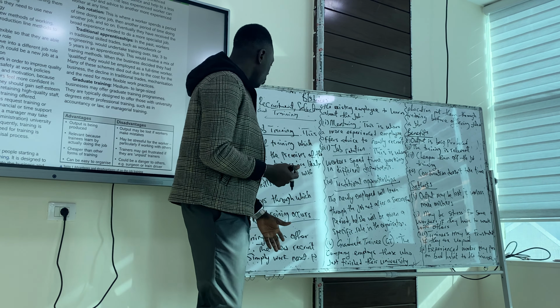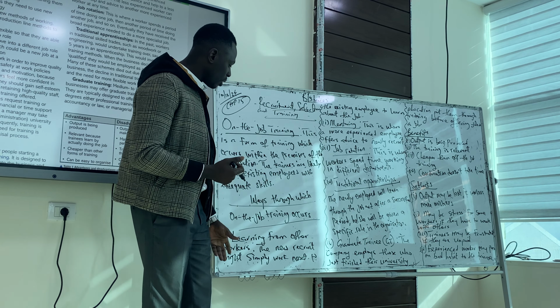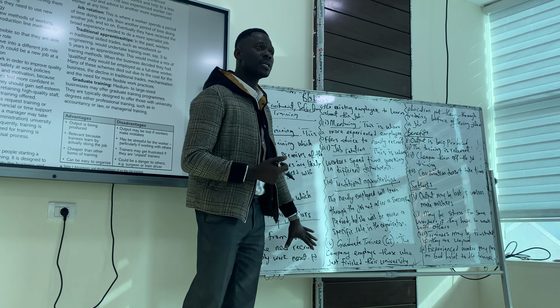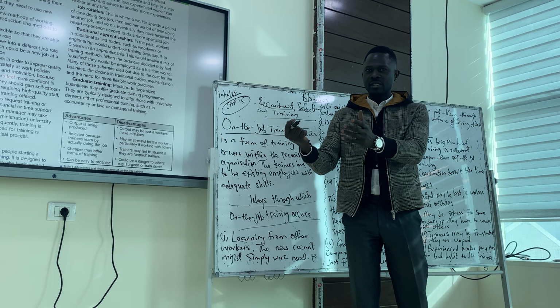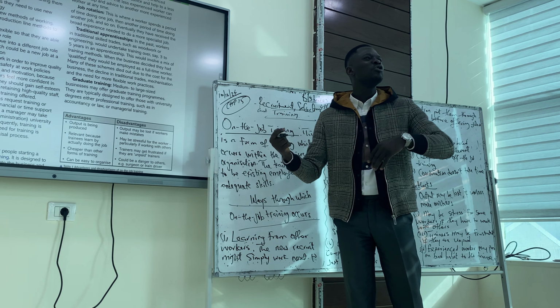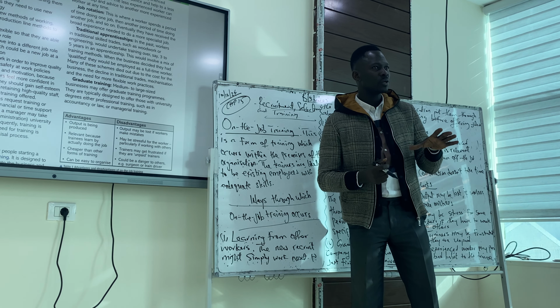So what are the ways through which on-the-job training can occur within the organization? The first one, learning from other workers. So when talking about learning from other workers, it simply means you're looking up to others. Whatever tasks they do, you repeat the same task until you get it better. Do you understand working with others here?